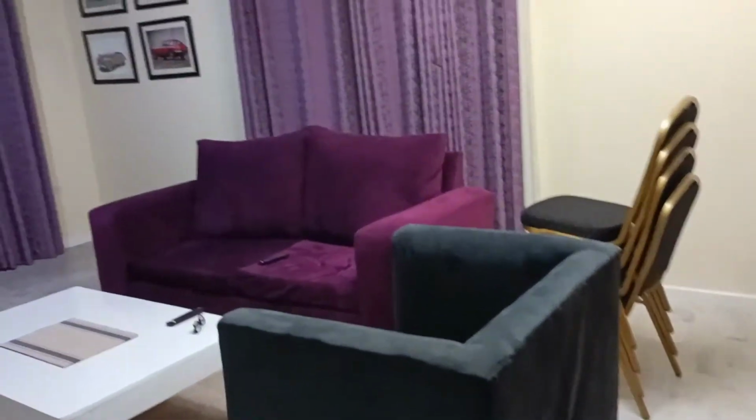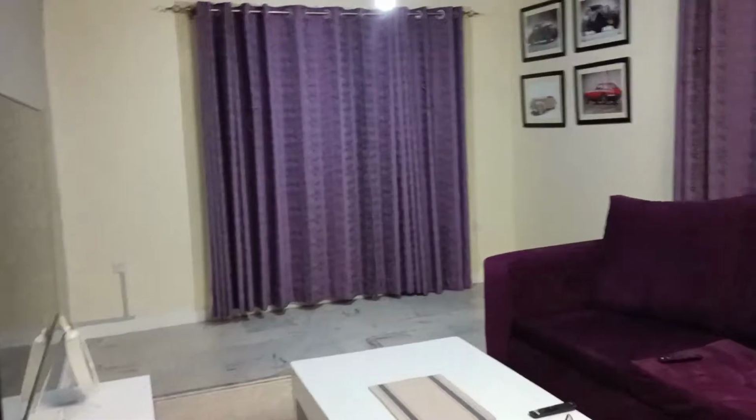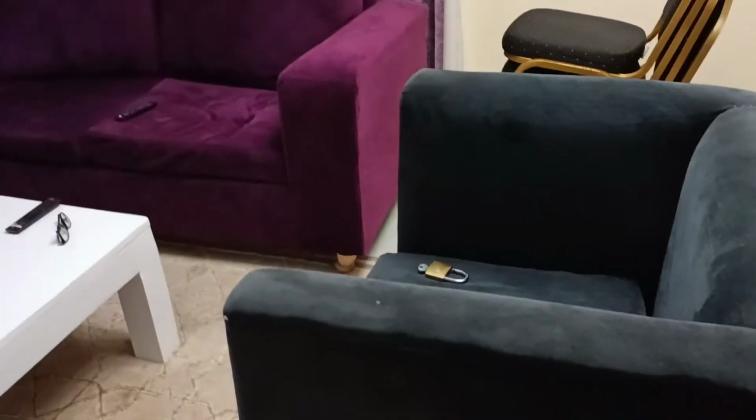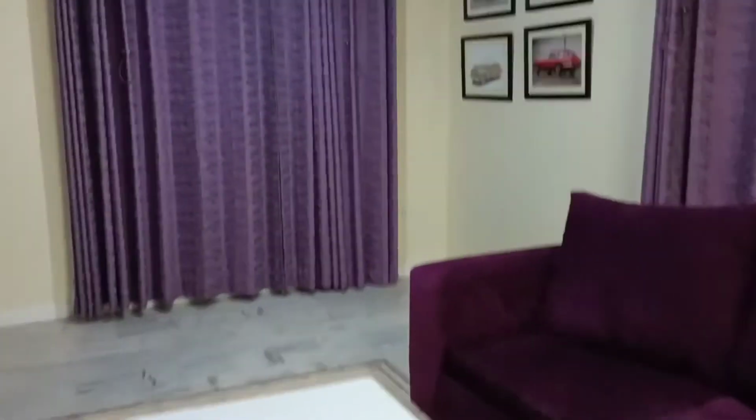You enter on this side, we have that side, I'll show you later. Then you also have this side here to go to the rooms. Then this is how the sitting room area looks, guys. Okay, only have 2 chairs. So now that people are many, they ordered for these other chairs. You can see how the curtains are.